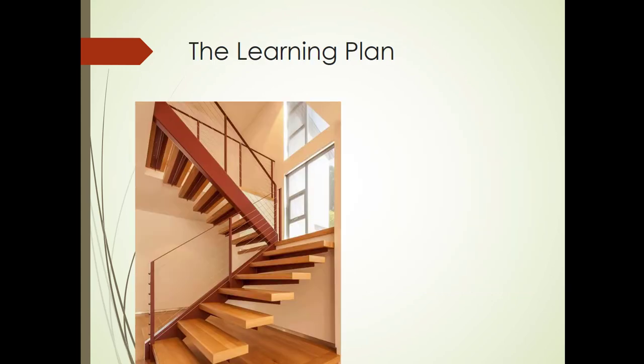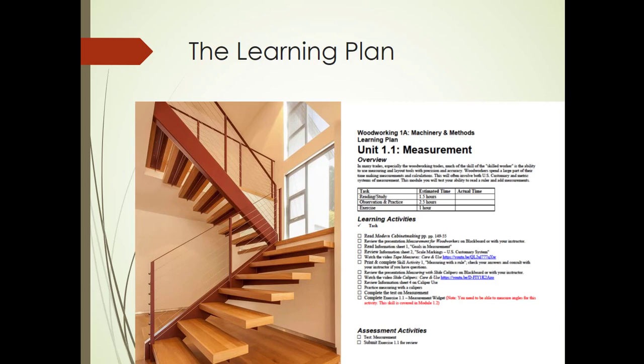How do you go up a staircase? Do you jump immediately to the top, or do you take it one step at a time? The learning plan is designed to take you one step at a time, breaking the learning process down into manageable chunks which can easily be digested. By following this plan, your learning will come easier and your frustration will be less.